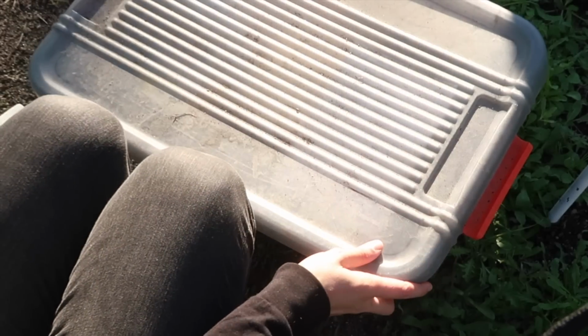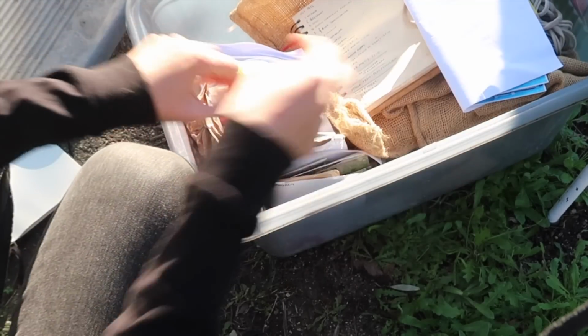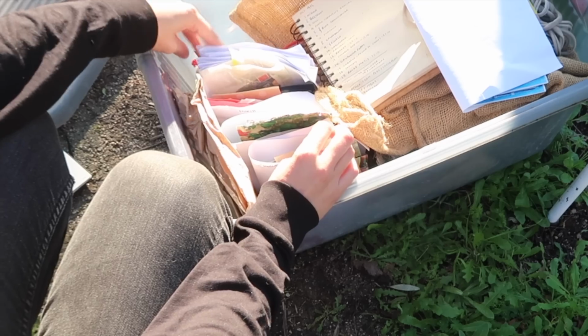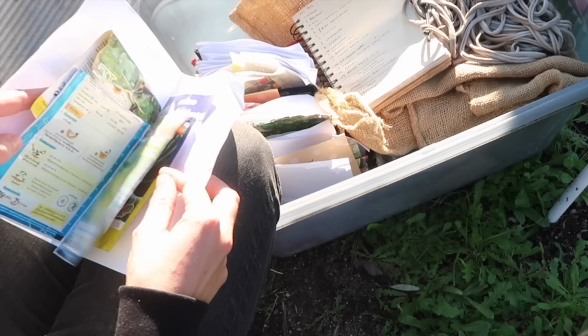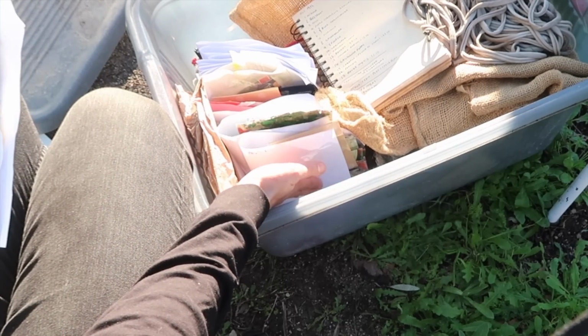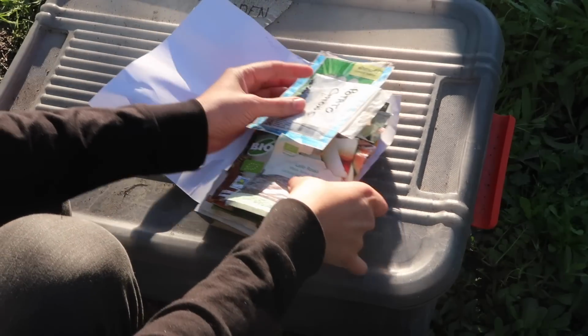And the system I have with my seeds is I have each month in a piece of paper, and then each month I move the seeds to the next month that they're available to plant. So I've got a few in December that I need to move, and then I've got everything to sow for January in this little January pouch. These are all the seeds that I can sow in January.